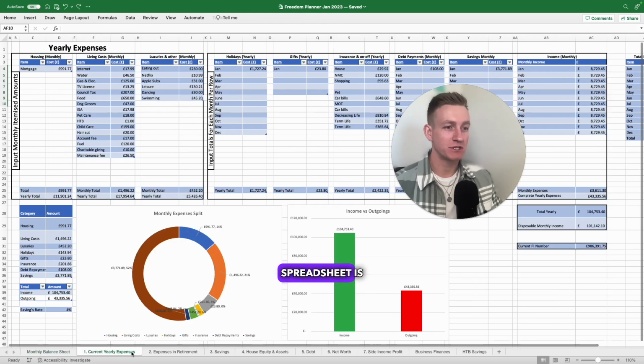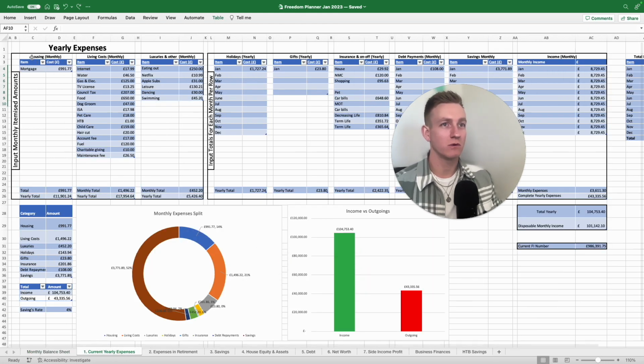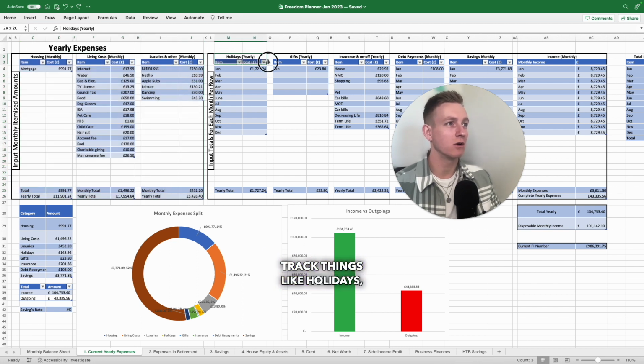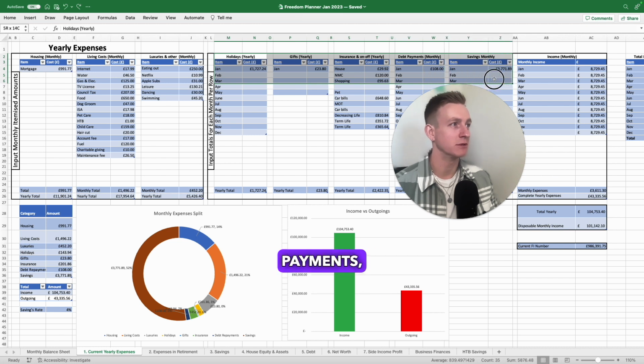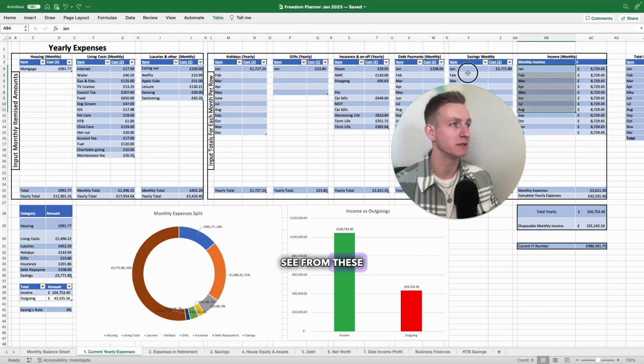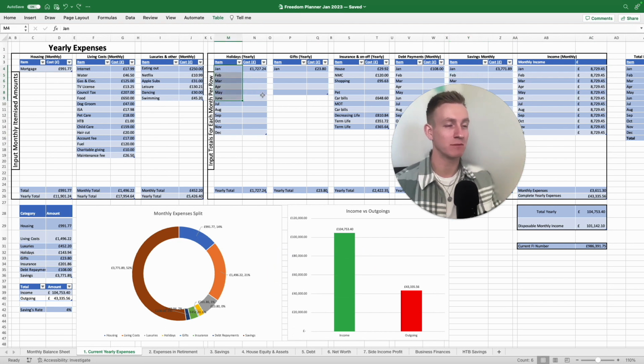Now, the next tab of the spreadsheet is the yearly expenses. We track all of the same kind of stuff over here, so all of our monthly costs go into that one. However, we do track things like holidays, gifts, insurance, debt payments, savings, and income on a monthly basis, as you can see from these columns of the table here, just to get a running total through the year of exactly how much we've spent on these things.